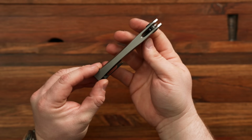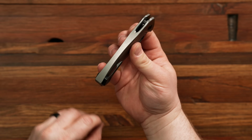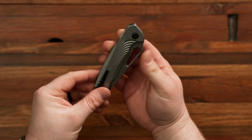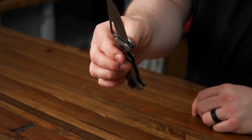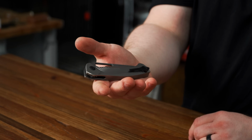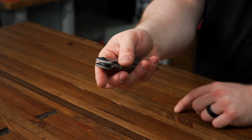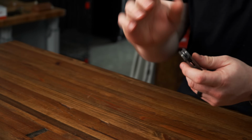But what we mean by integral, if you're not aware, is that this handle is all one piece. So this is machined out of a solid piece of titanium, and then the blade is just set into that with the pivot. It's pretty freaking great, and I think that's a reversible clip. Yeah, it looks like it. So left-hand friendly.